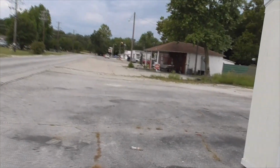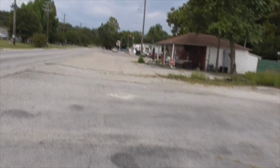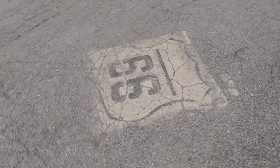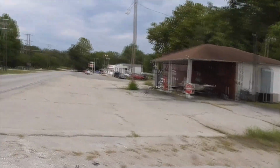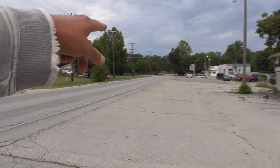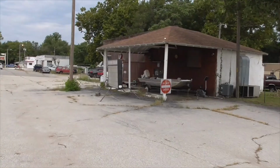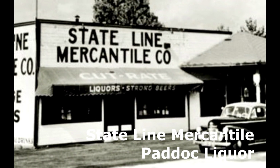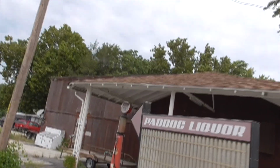This is State Line. It's called the Last Chance Gas Stations and Liquor Stores because Kansas was a dry state. Little Route 66 action. Anyway, Kansas was a dry state, so the Kansans would have to come up Route 66, get into Missouri here to get their booze. This guy's called Paddock Liquor. Look at that cool building, little gable roof there.